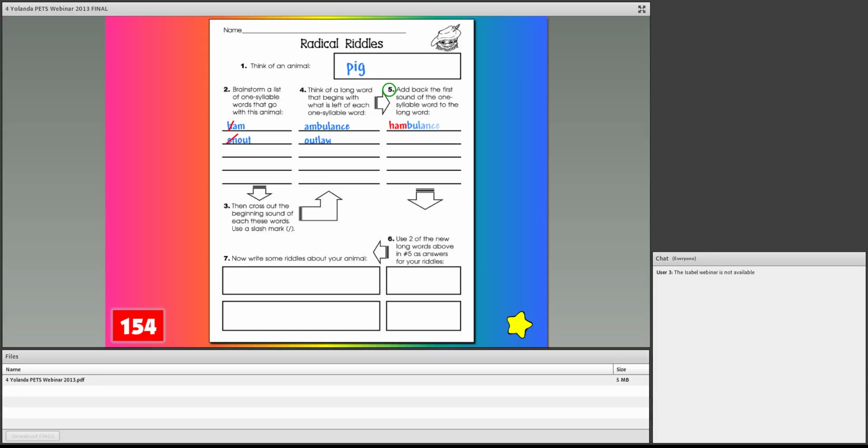So now we have a hambulance, and we have a snoutlaw. Those are going to become our answers down here in number 6 to our riddles. So we have hambulance is going to be the answer to my first riddle. All right.